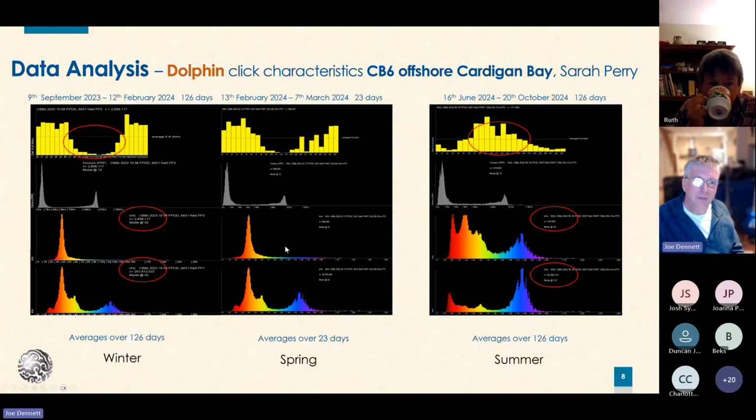Now, there are three on here. Again, there's the winter over here, 126 days from September to February. But this pod rebooted, so it started again on the 13th of February and ran on for another 23 days. So these are effectively the same files. You can see they're very similar there. The frequencies are very similar.